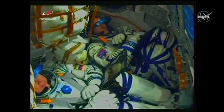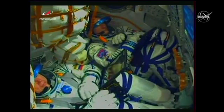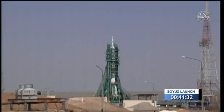But continuing to get views inside the capsule and of the Soyuz rocket on the launch pad there in Baikonur. We're going to continue to check in on Mark Vande Hei, Oleg Novitskiy, and Pyotr Dubrov as they get ready to launch to the International Space Station. And right now we are 41 minutes and 30 seconds away. Launch is timed to take place at exactly 2:42 and 41 seconds Central. That's 7:42 and 41 seconds GMT, or 12:42 and 41 seconds over in Baikonur.